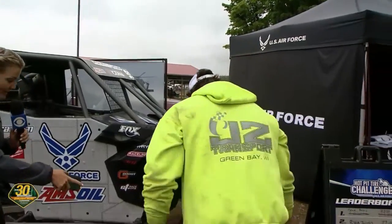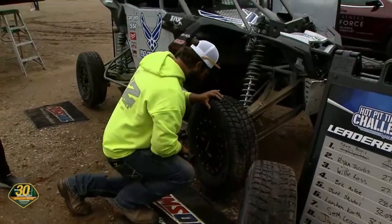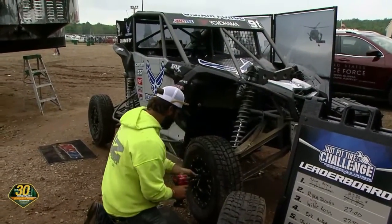Are you ready? I am as ready as I can be. Let's do this. I'll count you down. I'm going to start my timer. So Dan, grab the tool, and what he's going to do is take this tire off and remount it, and we'll see if he can set quick time. So on your mark, get set, go.